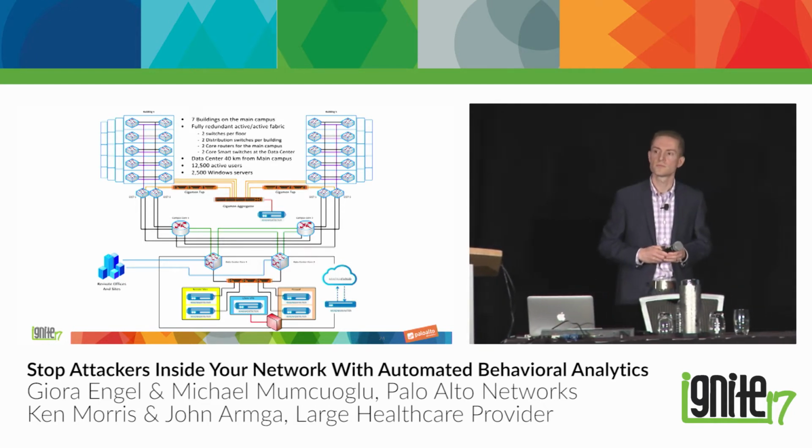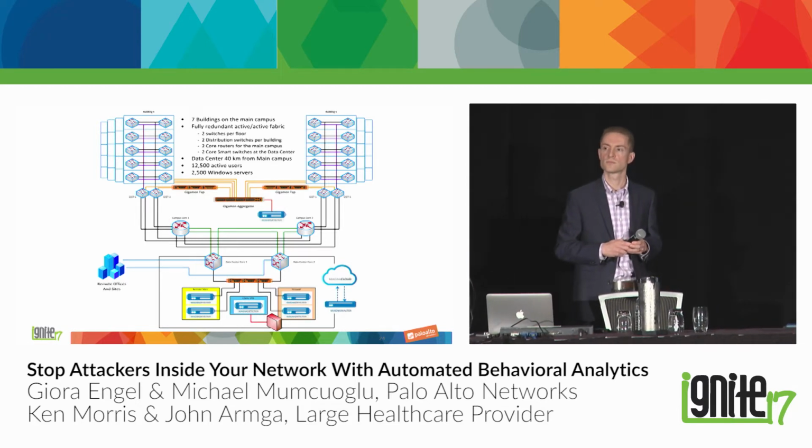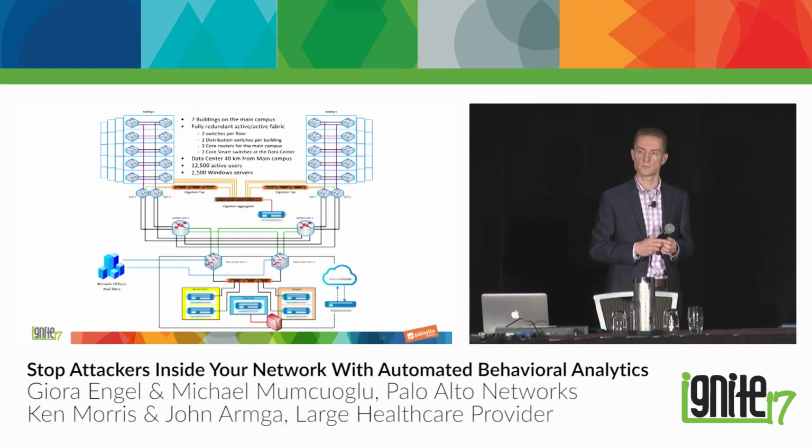On your layer 2 network, in this architecture, how are you able to capture that traffic? That's question one. Question two, is this strictly running as a passive software? Or do you have some sort of automations that can kind of stop the traffic behavior?